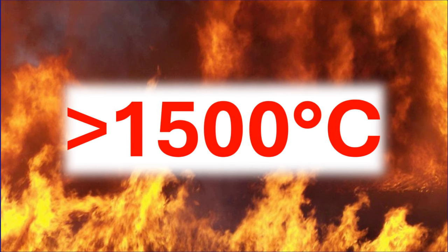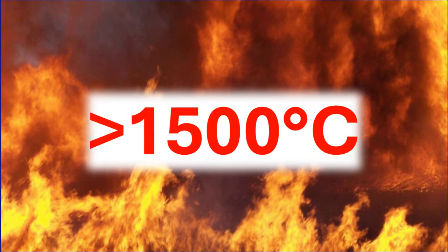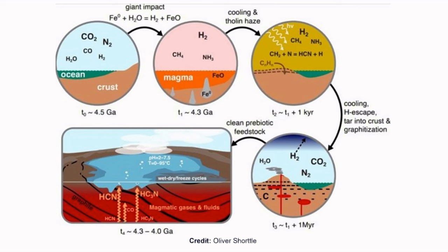Now, here's where things get interesting. When this tar was exposed to extremely high temperatures, over 1500 degrees Celsius, from the planet's hot magma, it underwent a transformation called graphitization. During this process, the carbon in the tar turned into graphite. Yes, the same stuff we use in pencils today.